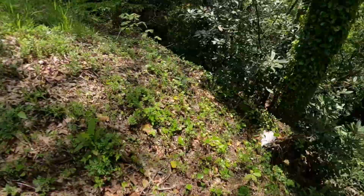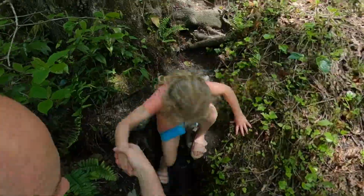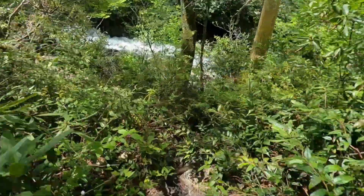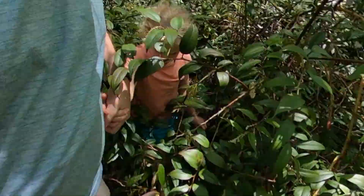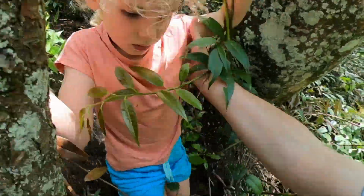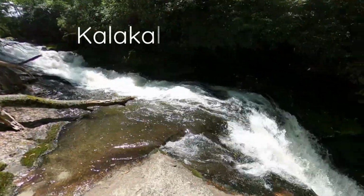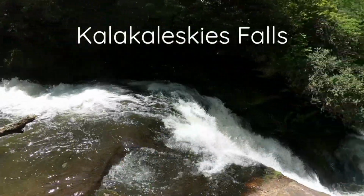From the same parking area, we started down a drainage ditch, then around a little bit of litter and some rhododendrons. Why do people even litter? Through some brush before we had a big climb down. The girls needed an extra hand right here. That put us out right into the middle of the falls.